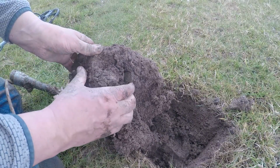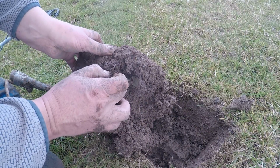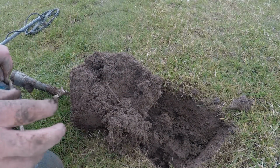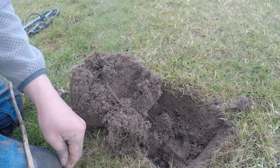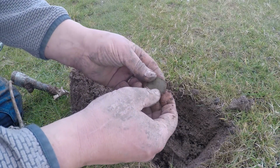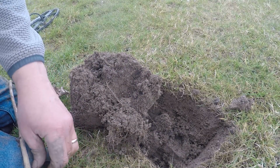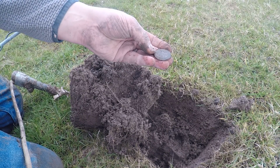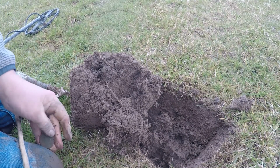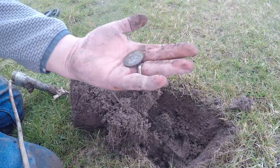Why people show the imprints and stuff. Why do they do that? Don't know. Anyway, there's the imprint, whatever that reason. Here's the coin here. And let's have a look, let's see what it is. Or what it isn't. Okay. It's a 1 penny. And it's George the 6th. Don't know if you can see that. Can't tell what year it was.